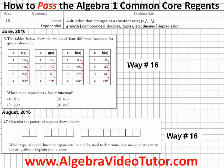And as you could see here in the first question, the multiple choice, what you want to do is look for one that changes at a constant rate in order to be a linear function, which is going to be f of x, since they change by 7, 7, and then it's 2, 4, 8, 3, 5, 7, 6, 10, 14. You get the idea? That's what you want to look for, right? So for every change in the x value, there's a constant rate of change in the y values.